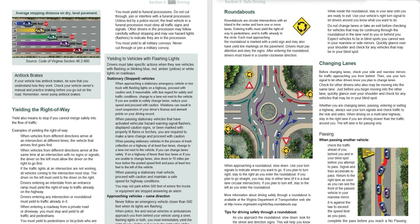Section 3. Safe driving. You must yield to funeral processions. Do not cut through, join, or interfere with a funeral procession. Unless led by a police escort, the lead vehicle in a funeral procession must obey all traffic signs and signals. Other drivers in the procession may follow carefully without stopping and may use hazard lights, flashers, to indicate they are in the procession. You must yield to all military convoys.